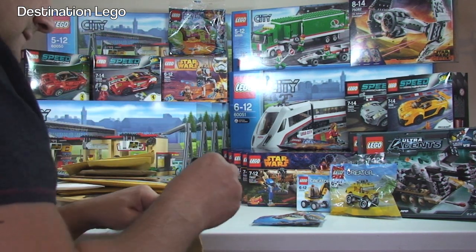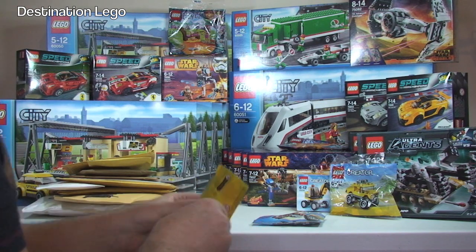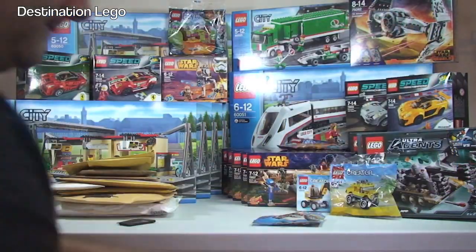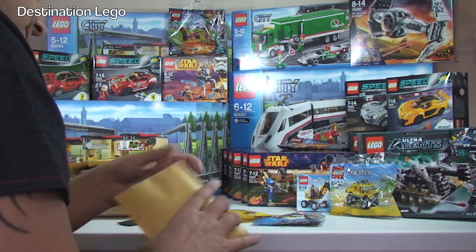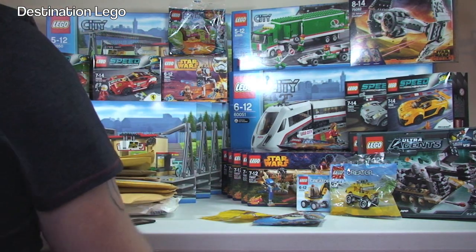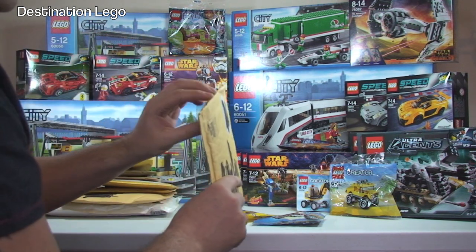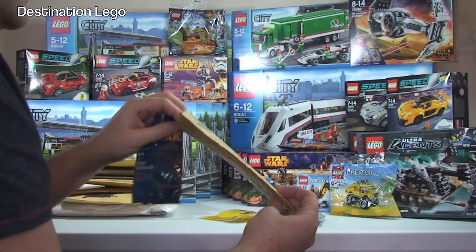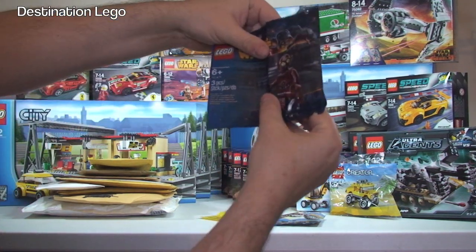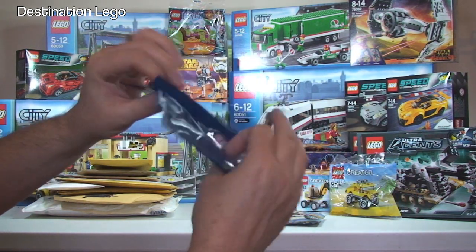Next up is this one. We have the Lego store employee poly bag. Cool, brand new, sealed. And we have a copy of the invoice in there too. Next up, we have the Lego Star Wars promotional poly bag, TC4, again another nice brand new sealed one of those.